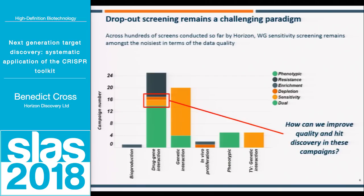But today, I'm going to focus on one particular issue. Amongst all the many different kinds of screens we've conducted over the past 2 or 3 years, one of the things which remains a persistent challenge is our ability to detect, at the whole genome level and with a high degree of sensitivity, those things which are rare events.